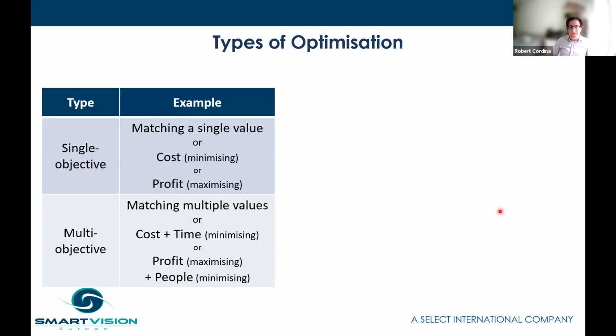Now, there are various types of optimization problems, right? For example, you can have a single objective optimization problem, such as you want to match a single value or minimize cost or maximize profit, but not at the same time, right? Or you can have a multi-objective optimization where you want to minimize cost and time or maximize profit while minimizing the number of people on your payroll, for example, or you want to match several output values. And so the number of objectives can really be whatever you want it to be. But of course, with an increasing number of objectives comes increasing complexity and a reduced chance of getting zero loss or finding the global minimum of your system.